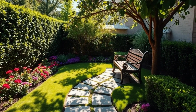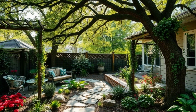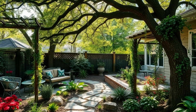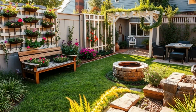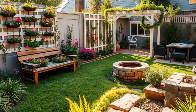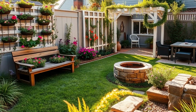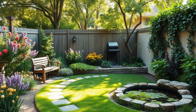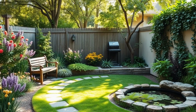Continuing our journey into small and green backyards, let's consider plant selection more deeply. Choosing the right plants is absolutely vital. Avoid plants that will quickly outgrow the space or become invasive. Look for dwarf varieties of trees and shrubs, compact perennials, and well-behaved climbers. Consider the light conditions. Is your space sunny, shady, or somewhere in between? Select plants suited to the available light.